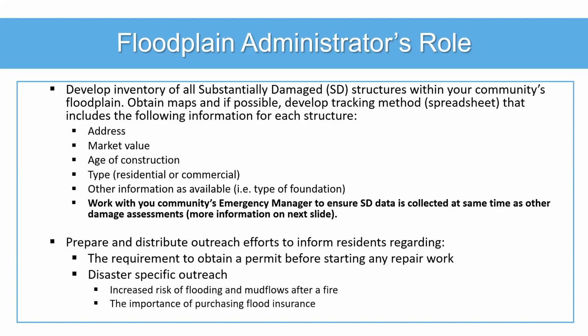So a couple of the key things you want to be getting for every structure is the age of the structure and the market value. Like I said, initially that may be the assessor data, the age of construction, so that you know if it's a pre-FIRM home, which means it was built before your first flood insurance rate maps took effect, before your first floodplain regulations were there. Typically, that's a home prior to the 1970s here in Oregon. Almost all of our communities joined either in the 70s or the 80s. And some other information like type of foundation, what type of construction it was.